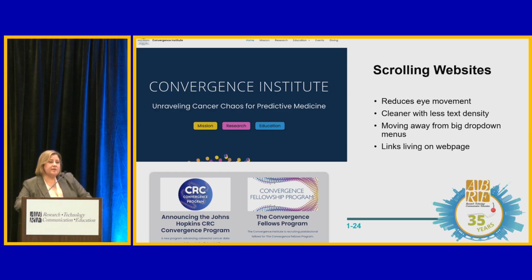And you can see on this website and on this example of our homepage, it reduces eye movement. You don't have to move your eye much to know where to go. It's cleaner with less text density. And you're moving away really from the big drop-down menus. Even on our website that I made a year ago, we have too many drop-down menus, and I'm like, this is not good. Way too text-heavy, also not good. I was trying to really talk about our research and how we're developing technologies. And that was actually a huge problem because all of my information got lost in my text.